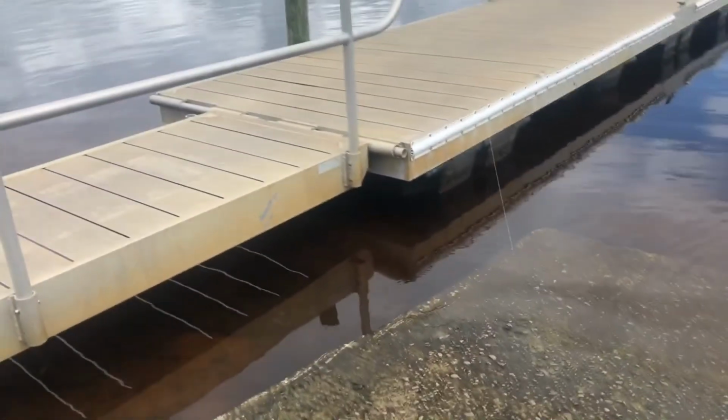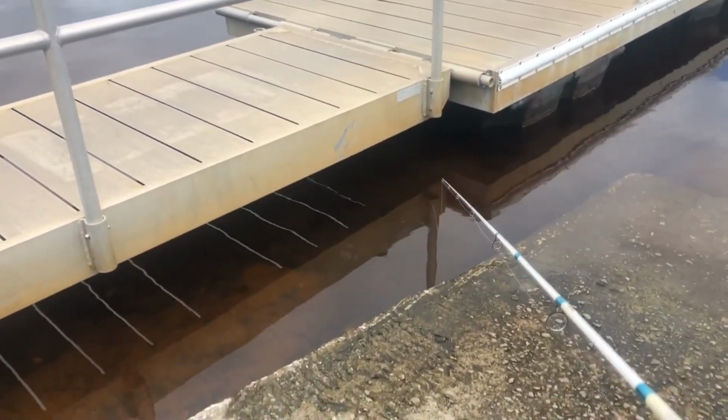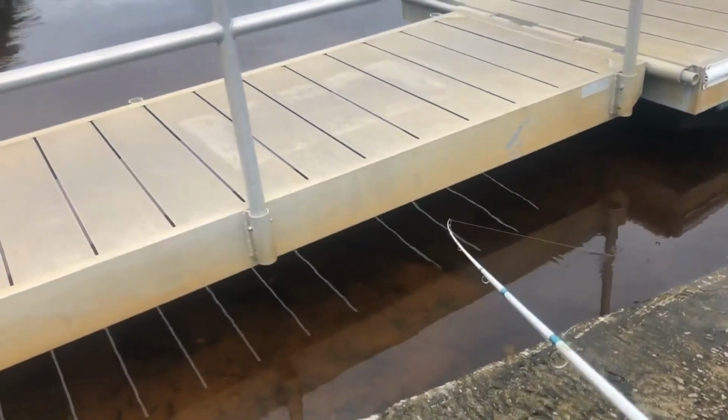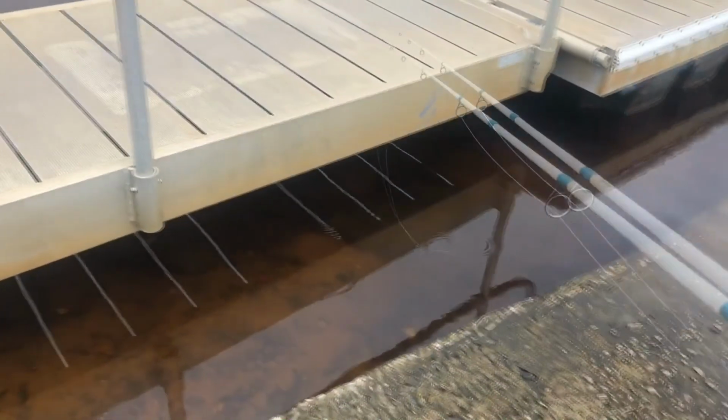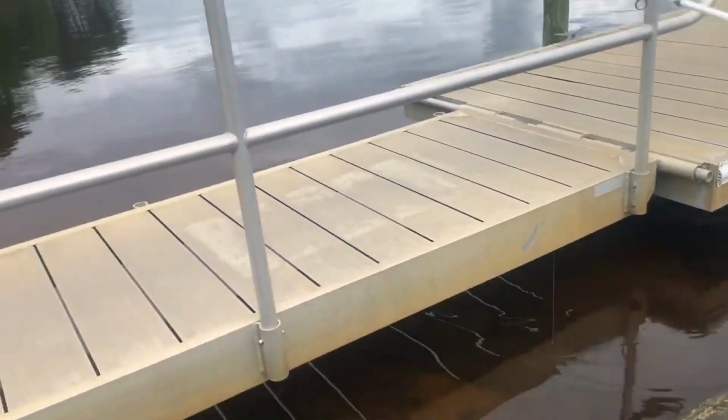So I see pinfish and mangroves. Oh, what are those? Oh, yeah, I see mangroves right here. Look, I just want to catch one on the channel. The small ones are eating it. Wait, is he on? They're taking it under. I want a legal mangrove to keep. They gotta be 10 inches out here in Florida.